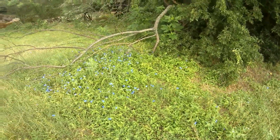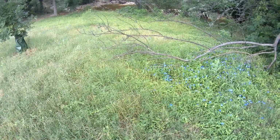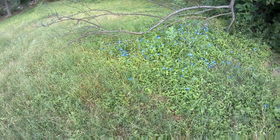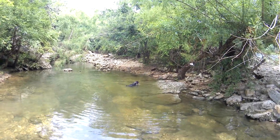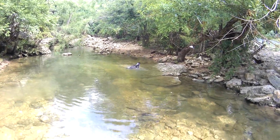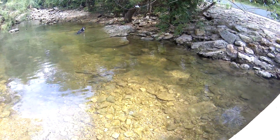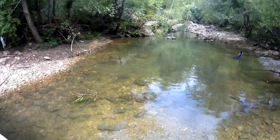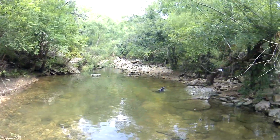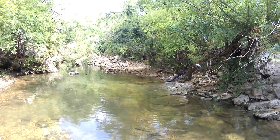Blue Tradescantia. Good place to take a swim. Our dog is being called now. He's being called, but he doesn't want to come. There he goes.